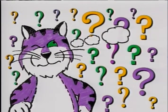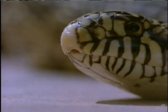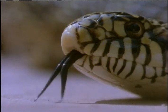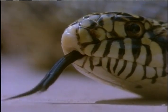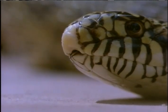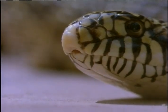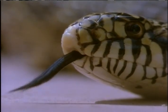How does a snake smell his dinner? He sticks out his tongue, of course. See, snakes don't need noses. They have special tongues that can actually taste the air, pick up scents, and smell them in the roof of their mouths. That's so cool.